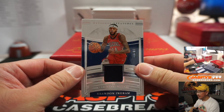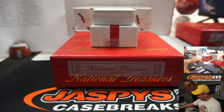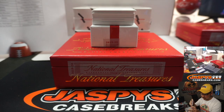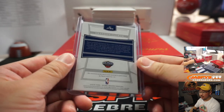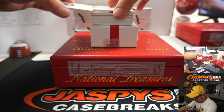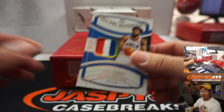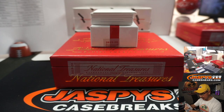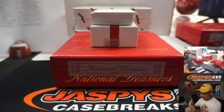Brandon Ingram, 70 out of 99. Brandon Ingram with the Pels. Two out of 10, Joel Embiid. Nice red, white, and blue patch there for number two, Stephen P. with Philadelphia 2 on that number block.